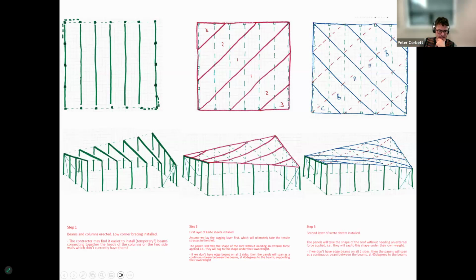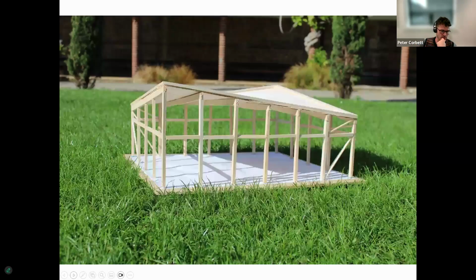And that was a relatively straightforward process of layering up the elements one on top of the other. But it still appeared complex on the drawings. So we made a little model to talk to our fabricator, to show how we thought it could be built. And if we can build it ourselves using balsa, I think that's a good starting point to seeing how we can build it in real life on site.